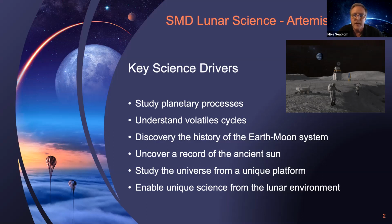discovering the history of the Earth-Moon system, which is a complete record of it on the surface, record of the ancient sun, studying the universe from a unique platform. This could include radio astronomy from the dark side of the moon, or other unique capabilities for science. And then just unique science from the lunar environment itself. Okay, next chart.